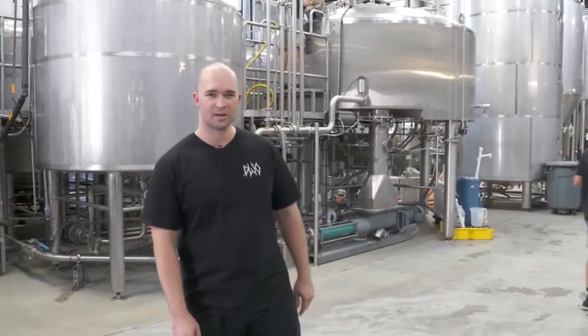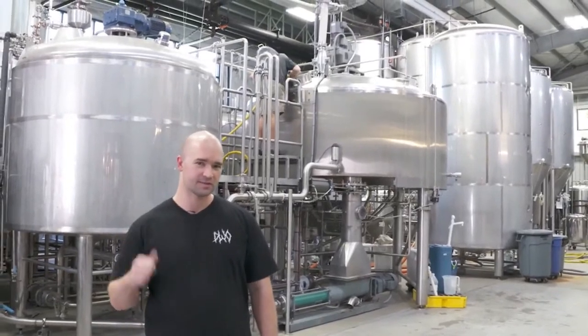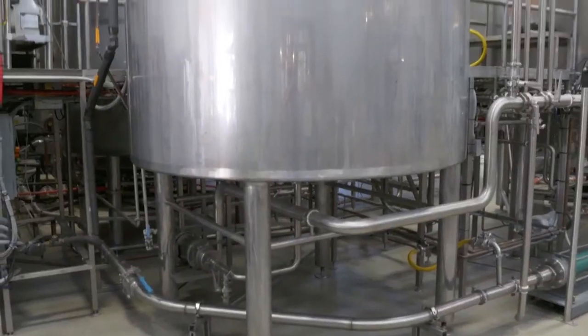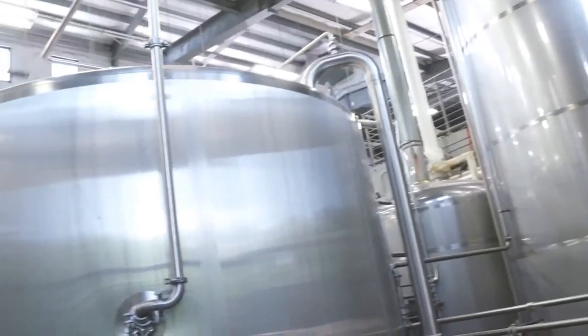All right, here we are in front of our main brew house. This is where every single drop of Westbrook beer that you might drink or see out in the market comes from. It all starts right there. We have a pretty standard setup as far as brew houses go. We cover the four main steps: mashing, lautering, boiling, and whirlpool. Four separate vessels for each of those.